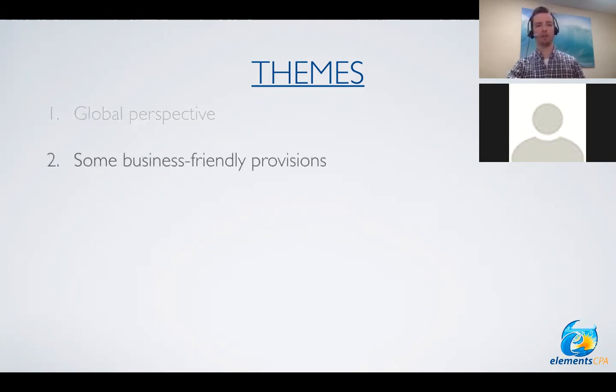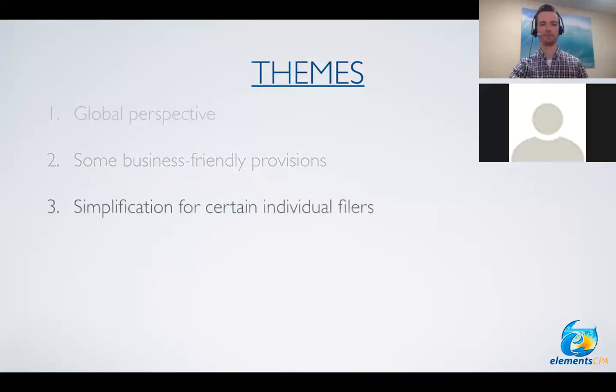There are some business-friendly provisions in here, though, and small business-friendly provisions, which is nice to see. Although, as I'm going to point out in a minute, there's a little bit of plus and a little bit of minus, and we'll see how that shakes out. But it was nice to see that Congress was throwing a bone to the business community to try to encourage economic growth and development. So it's very positive, encouraged by a lot of what we saw there.